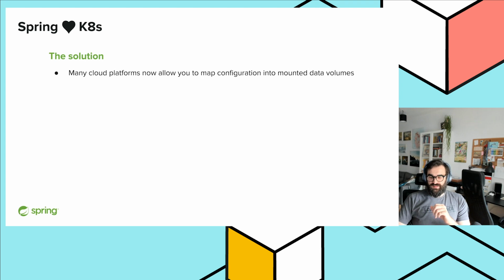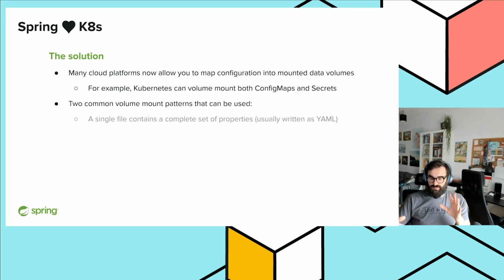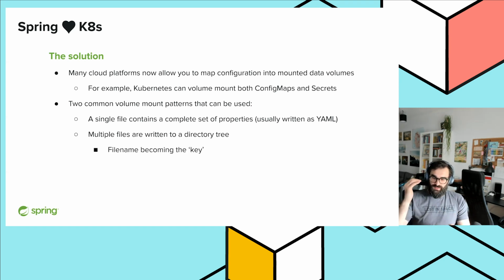So the solution to the problem is that currently many cloud platforms allow you to map those configuration values into mounted data volumes. For example, in Kubernetes, you can volume mount both config maps and secrets, right? So you don't have to pass them as environment variables, you can mount them as volumes. And there are two common volume mount patterns that you can use. One is that you have all the configuration in a single set of properties, and usually those are written as YAML. Or the properties are set in multiple files, and they are written in a directory tree, and then a file name is actually a key, and its contents are the value.